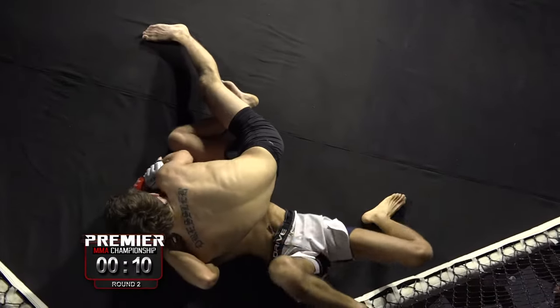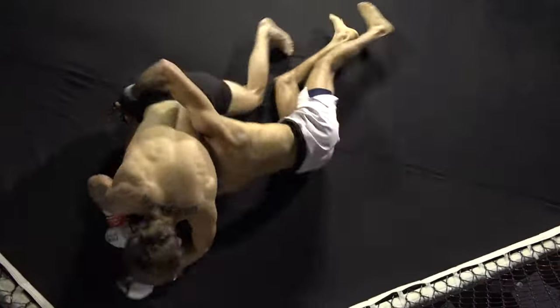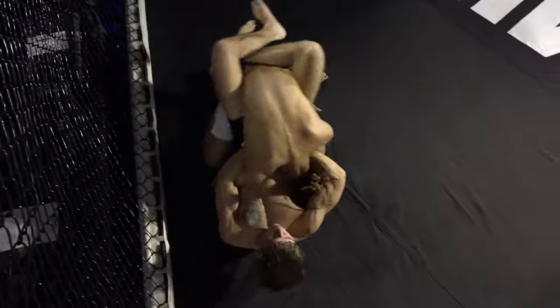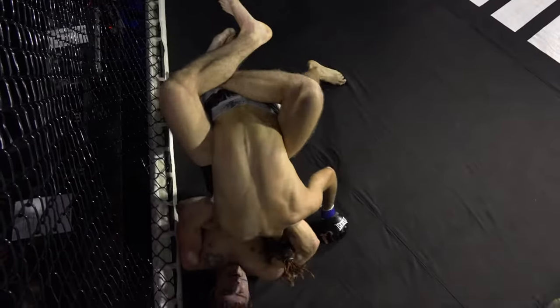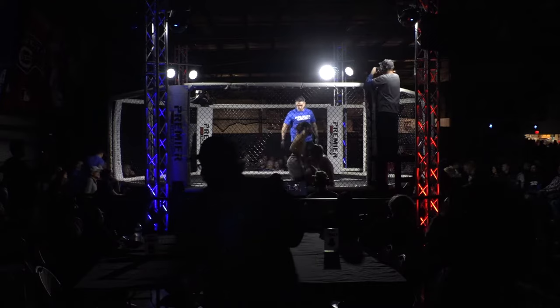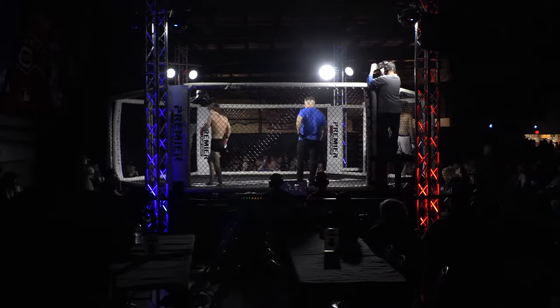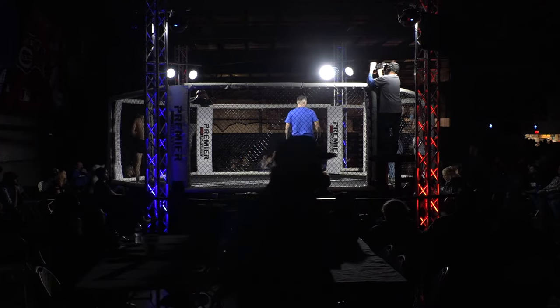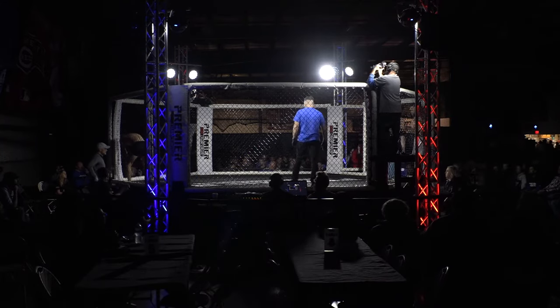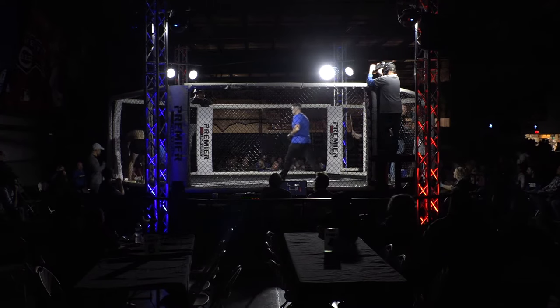Just over 10 seconds left in the second round. Coming with some good ground and pound from Owens for a second. Dressler comes in, sits for a guillotine choke. A little show of respect, a little fist bump between rounds between the gentlemen. Sportsmanship there. Love it. Good outing for both of these gentlemen here.